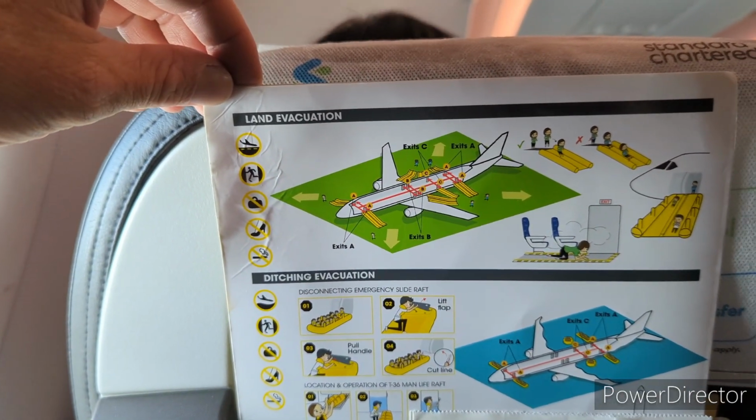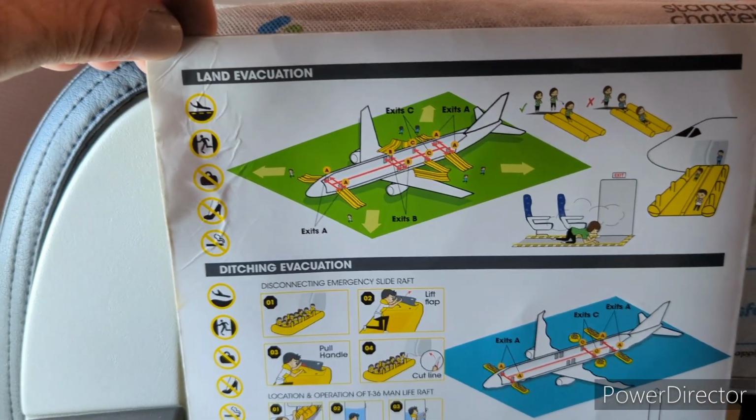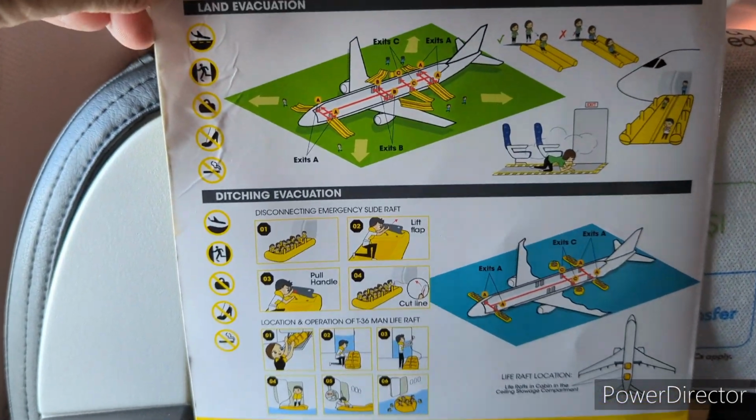Airliner. It's an A321neo here. Here's the evacuation plan.